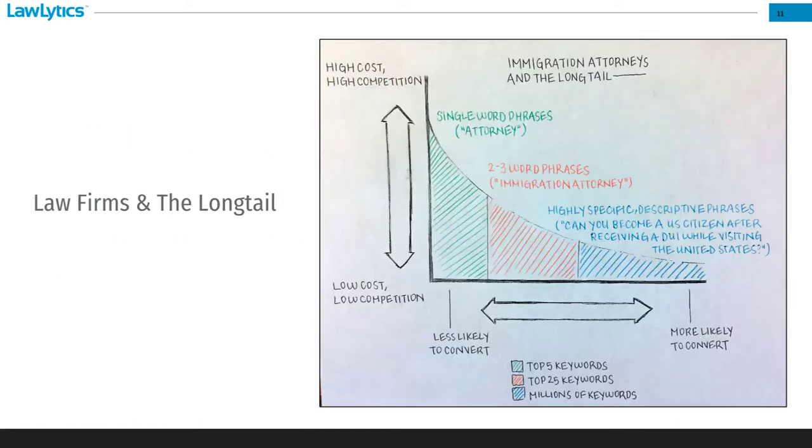There's one point I'd like to make quickly, and that is this. I know I said earlier that your potential clients don't usually type in basic keywords. Now, what you see here is a chart for a long tail search as it relates to immigration attorneys, just as an example. I did this doodle a while back, and if you joined us for our Start, Grow, Dominate webinar series, you might remember this, but I'm going to do just a quick recap for anyone who wasn't there.